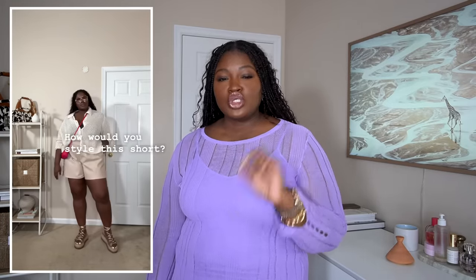I love that it's comfortable. It's kind of giving me more of a gym short vibe, but I totally plan to pair it. You could dress this up with heels, you could pair this with boots. So I feel like it has a lot of different iterations, and an oversized blazer, that's exactly how I would style it. But let me know in the comments how you would style it.